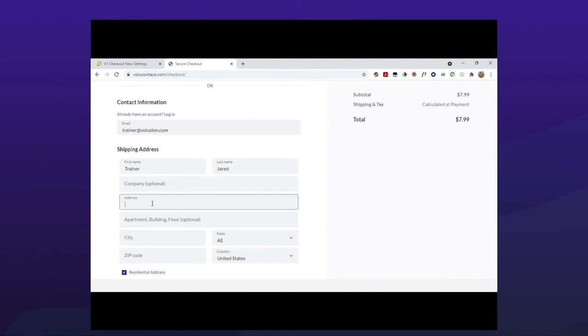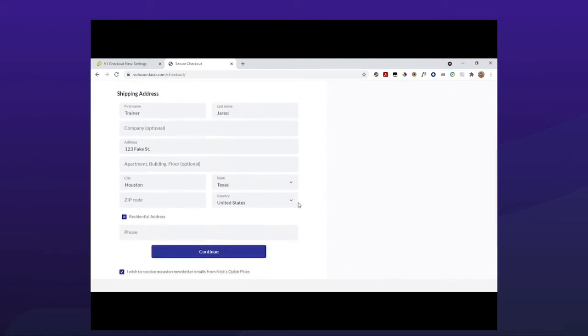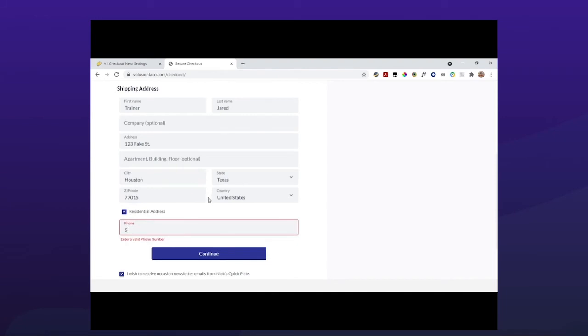We'll enter our address. Put in our city. And we'll choose our state from the drop down here. And our zip code. We've got the ability to choose if it's a residential address. If not, we'll uncheck this and it'll default to a business address. And we can capture phone number here as well.